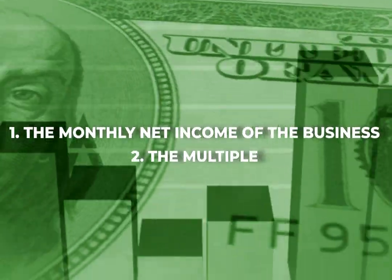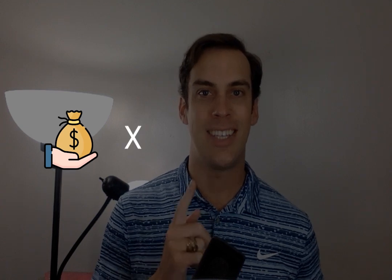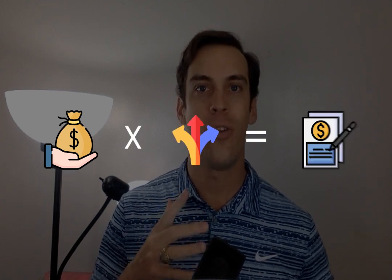To get the value of an online business, we need to know just two numbers: the monthly net income of the business and the multiple. And here's the formula for finding the value of an online business. You've got net income times the multiple, which equals the valuation.